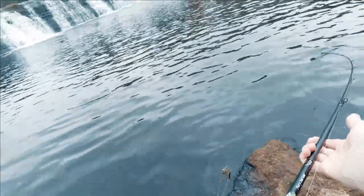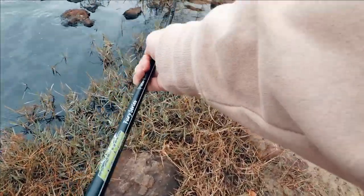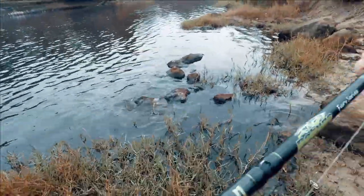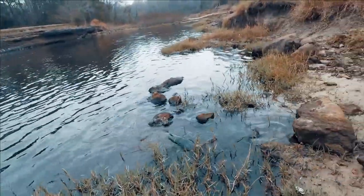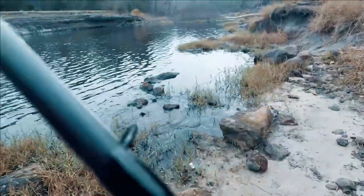That is insane. Y'all aren't gonna believe this. I'm gonna have to bring him up here, hold on. We'll get out of here. Yeah, it's a catfish on a chatterbait. Just throwing a white chatterbait and he got it. That is crazy. Okay. Yeah, I'm probably gonna keep him.